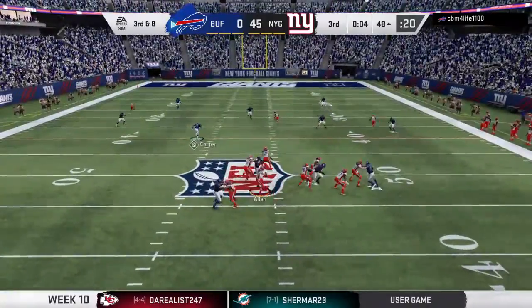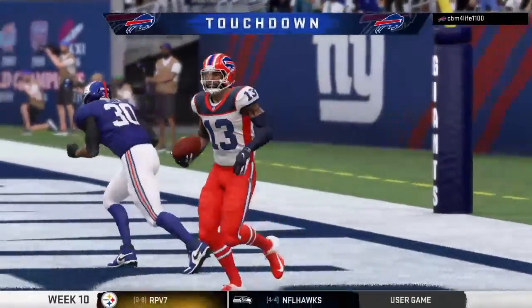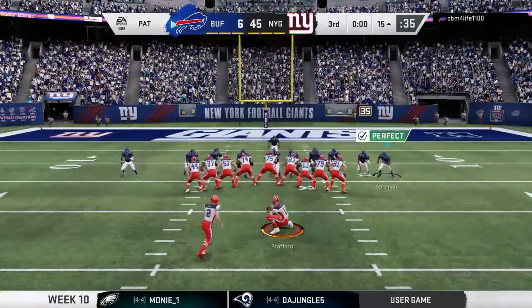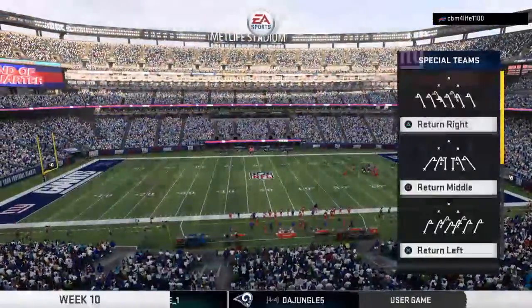Allen to throw on third down. He wants it all for the end zone. And this is caught for a Bills touchdown. Odell Beckham, his 11th touchdown of the year. And the Bills are able to make things a bit more respectable. No problem there on the extra point.